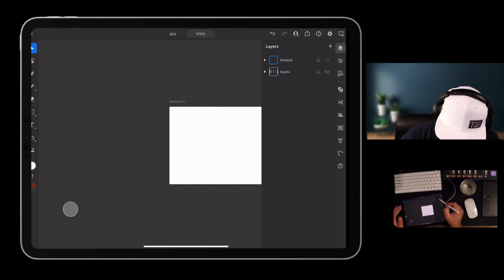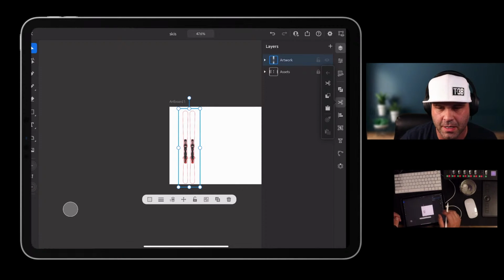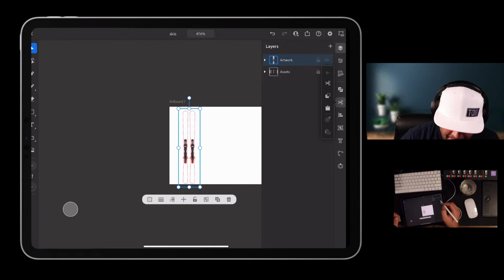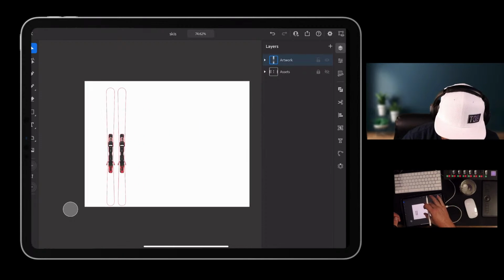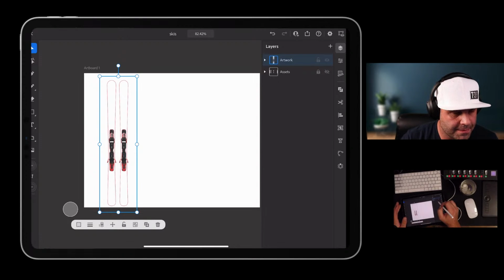Let's turn off our assets layer and lock it. Jump over here to artwork and try and paste it and see what happens. There we go. Okay, it worked that time. So just a glitch or something the first time around. Boom. We're set. Now it's time to get with it and start making some cool things.